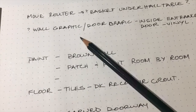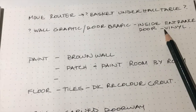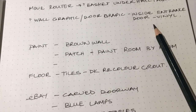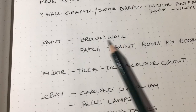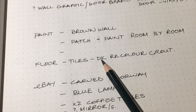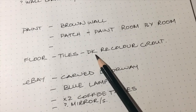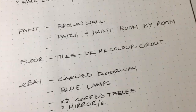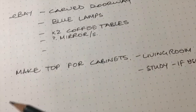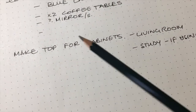I'm also thinking of getting a wall graphic, a door graphic, a vinyl stick-on of some kind on the back of my entrance door, because it's very plain. I'm not sure. Yes, I've got to paint that wall. I've got to patch and paint room by room. The floor tiles have got stained grout, and I'm going to recolour that, probably dark, because that way it'll just sort of disappear.